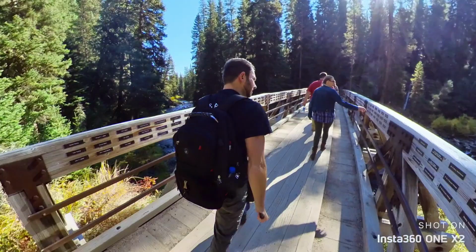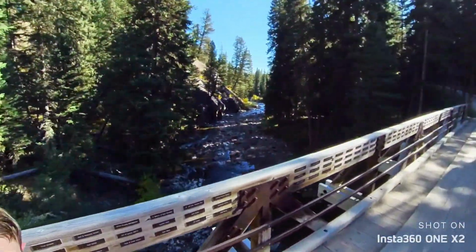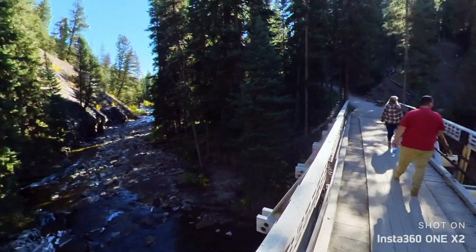One thing that is really nice about this trail is that it is open year-round. I think it would be absolutely beautiful in the winter, and if we get to go back, I definitely plan on doing that in the wintertime.